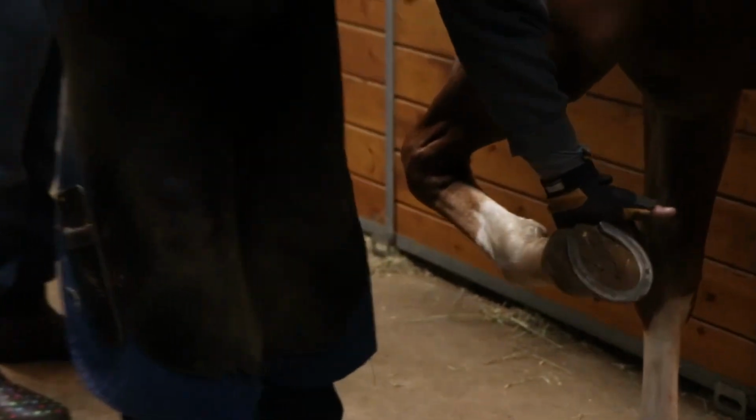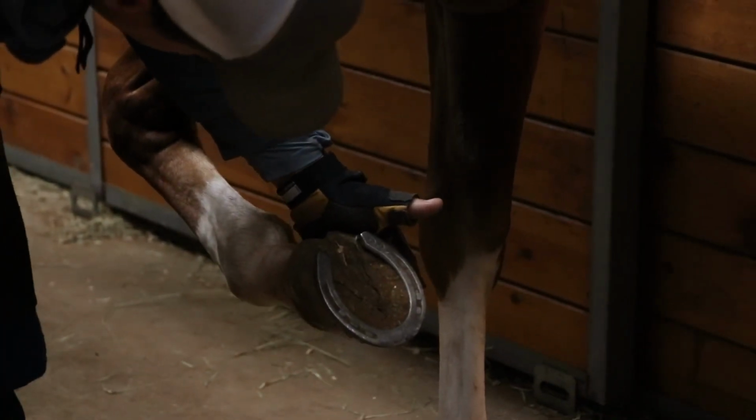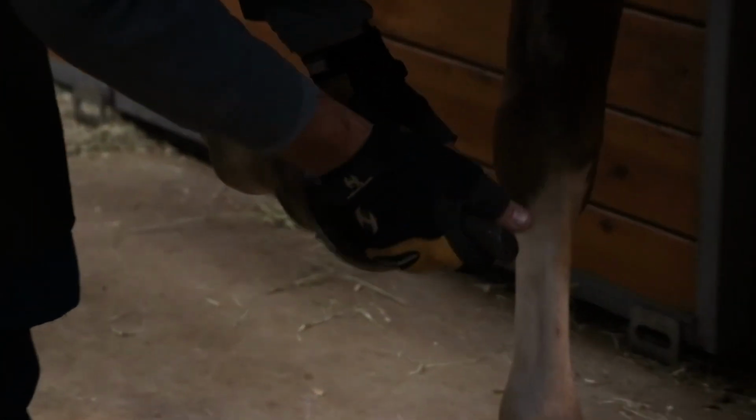what I try to do with our own horses, and we're fortunate, we're kind of blessed to have stalls, but what I look at when I'm working on horses is, we try to keep their feet picked. We probably don't do it as much as we should, but then again, who does?